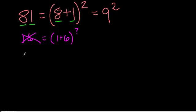Well, what about a number like 25? Again, 2 plus 5 is 7, and there's no whole number power that I could raise 7 to get 25. So what numbers actually work here, and how do we find them?